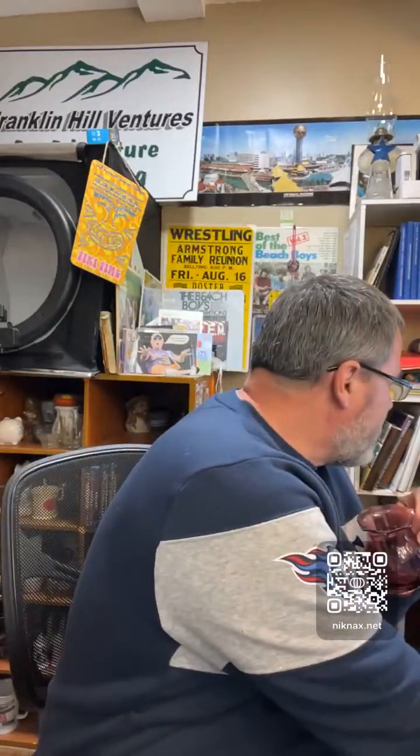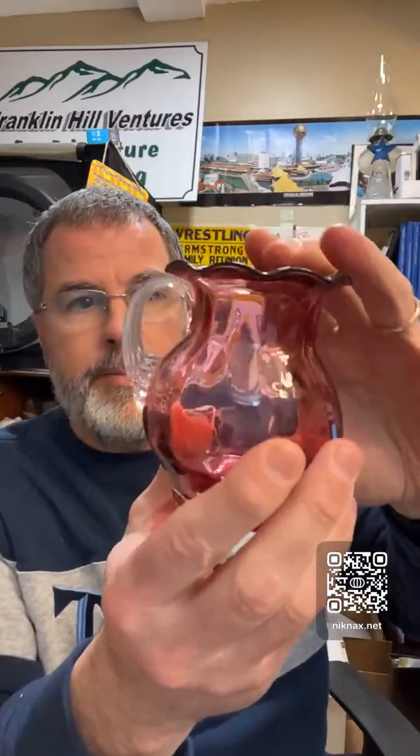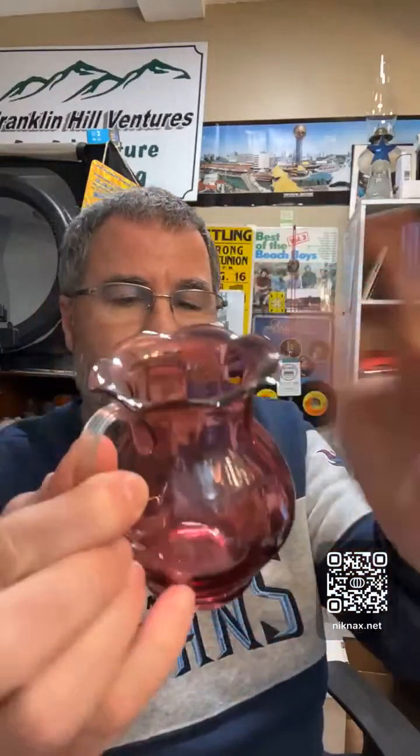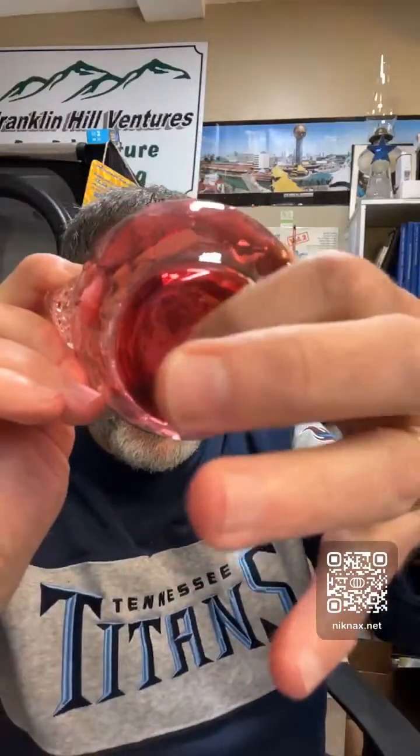And then we have, let's see, I'm not sure who made this, but it's a little cranberry, I guess, little miniature pitcher or vase. You can see the pontil down here.